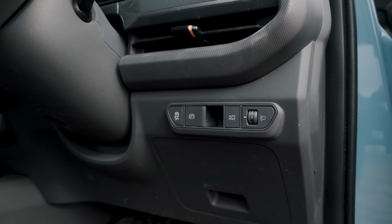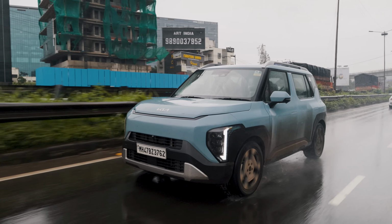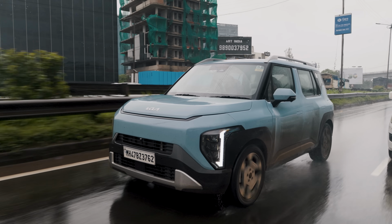And apart from that, you have your traction control off button as well. And if you completely depress it, it turns completely off, and if you just click it once, it goes into kind of this sport traction mode. So yeah, very interesting stuff. It's at least good that Kia and Hyundai are giving all of these quirky little features.